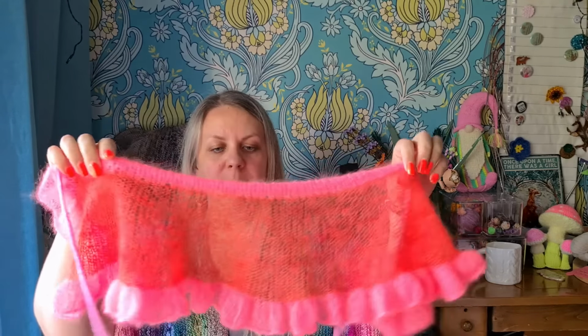Unfortunately, somehow not kind of on a holiday, but not enough knitting time. No, I was busy with other things. But yeah, let's go to WIPs. Today I have 3 that I want to share with you.